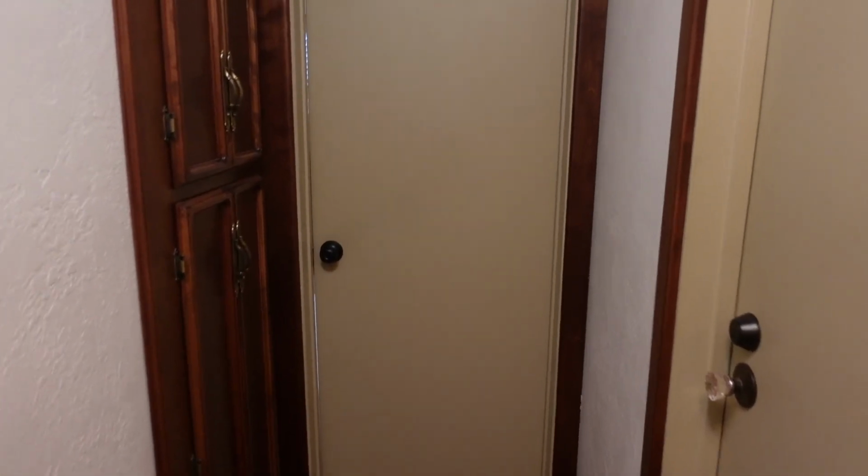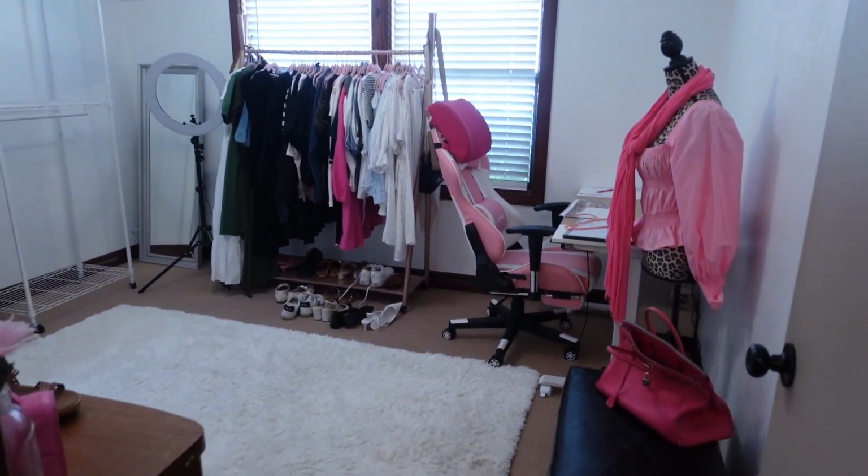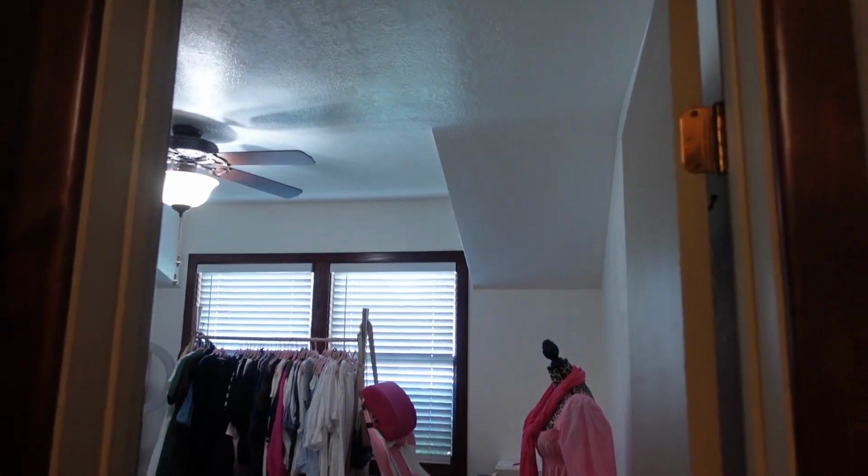So my YouTube friends, let me turn you around and show you what I've got going on here. Here it is. Here's the door. And welcome to my media room. All right, so this is it so far. It just has stuff kind of put everywhere. This is the layout of the ceiling.